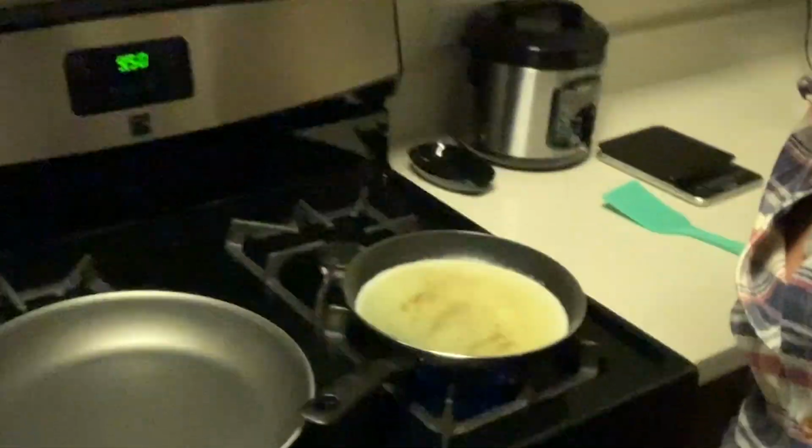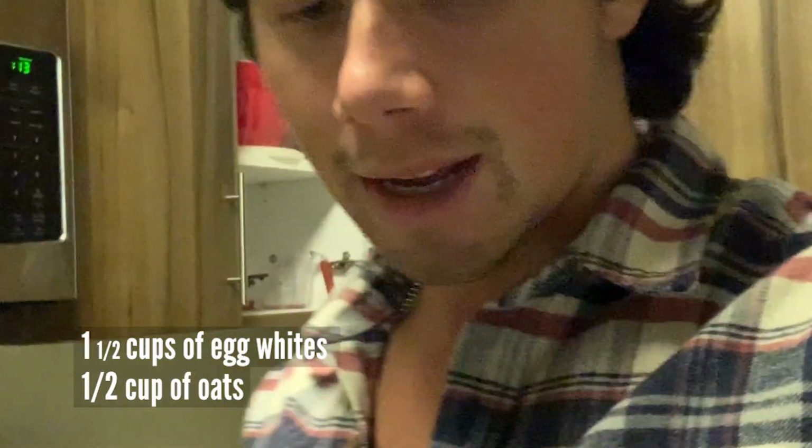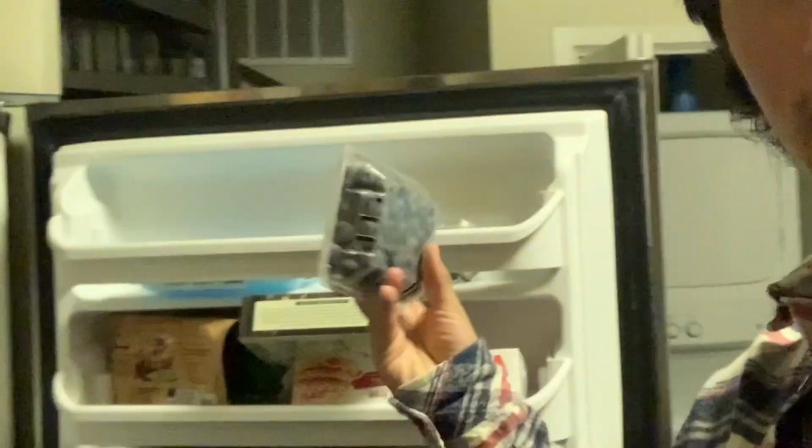But anyway, we have here 1.5 cups of egg whites. I just put a little bit of pepper on there, let it cook, and then we're gonna take about half cup of your good old 1 minute oats. I like doing the 1 minute just because the oats are thinner for faster cooking. That's the only real difference between old fashioned rolled oats and the 1 minute. So if you're lazy like me, get the 1 minute so it can cook fast in the microwave, nice and easy. Then I like to get about 35 grams of blueberries.